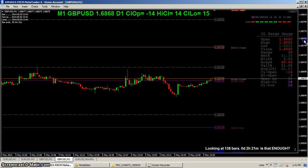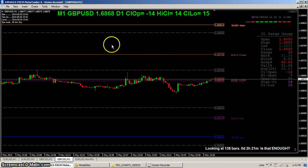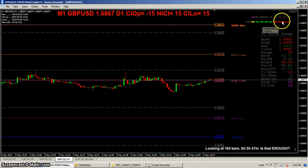But let's go to my chart. Plain simple chart with horizontal lines. And we're looking at the same pair, same currency, on the same time frame. And you can see here, I've got a horizontal line at today's midpoint. And I've got my candle color indicator and my range gauge. And see, this just tells me what the candle colors are on the different time frames, reference points.